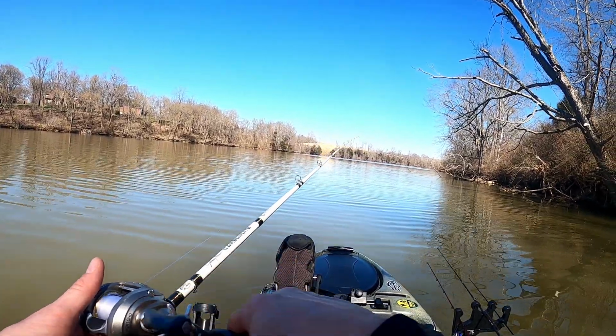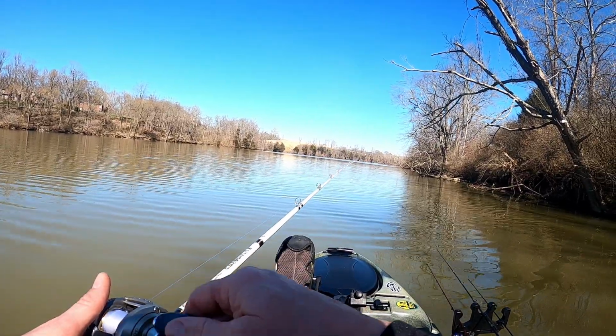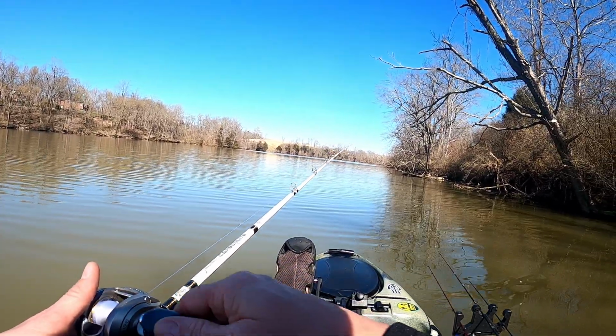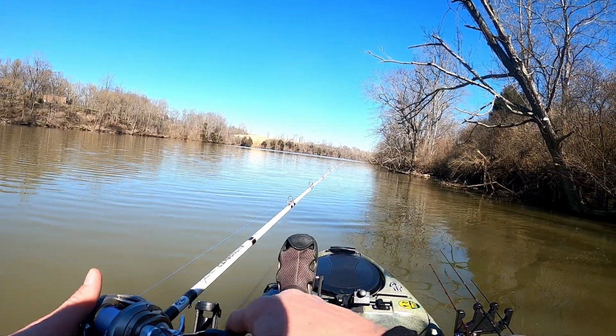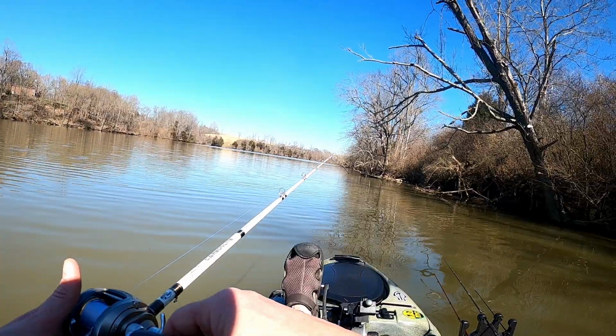It's a black one with one of them big old blades on it, so I could slow roll it and get that good wobble, pulling fish in.